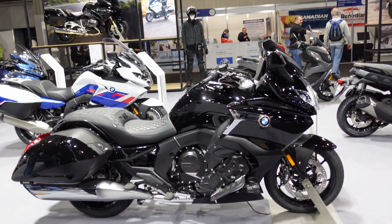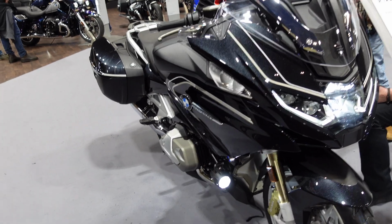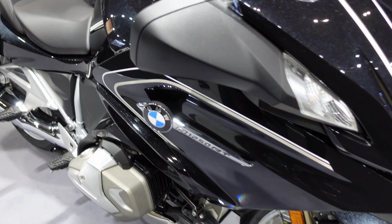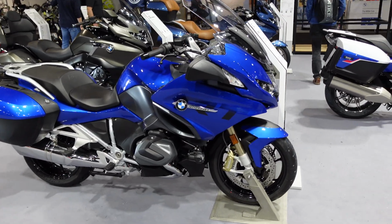That's about £23,000 here in the UK, but if I can get far enough away, you can see just how epic that bike is. In here we now have a 1250 RT LE, again with the fancy cylinder heads. It's got quite a nice sparkly black paint job. Into the middle we have another 1250 RT, this time in blue.